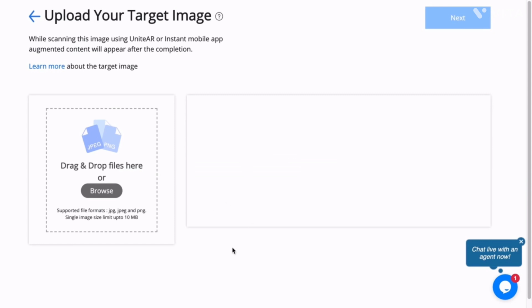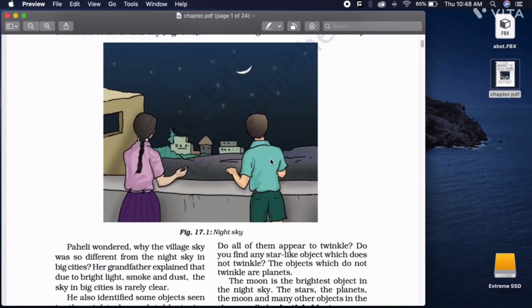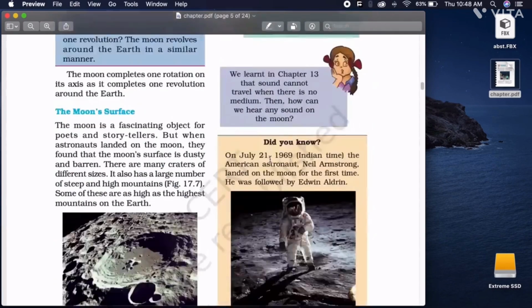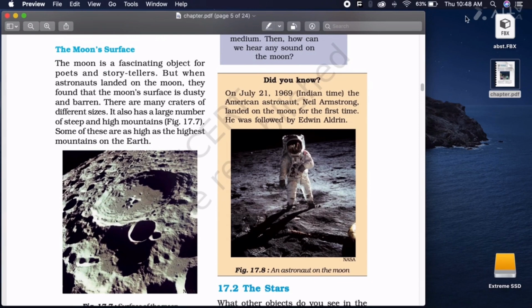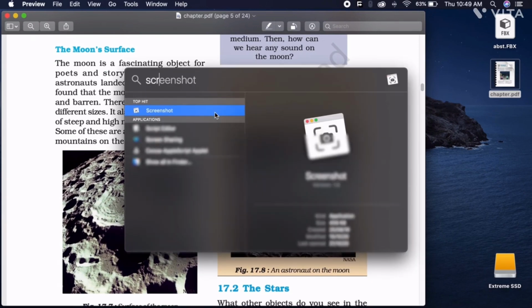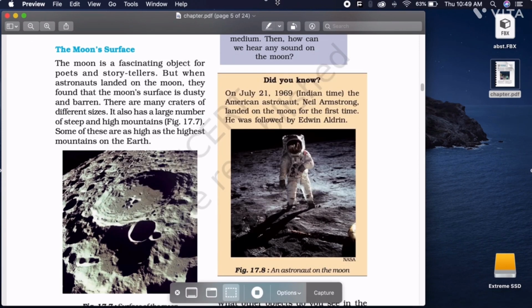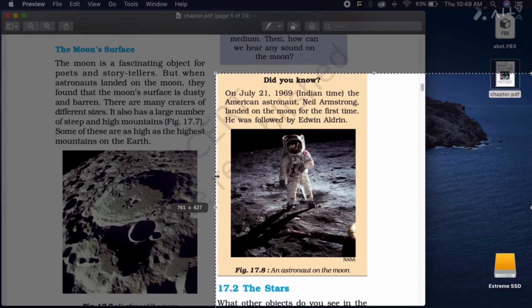And over here, I have to upload a target image, so I'm going to create one right now. Here you can see a PDF. I'm going to open it up and scroll down. Okay, and I'm going to select this article over here. So I'm going to head over to my Finder and type in screenshot, okay? And select screenshot and crop just the section that I want.